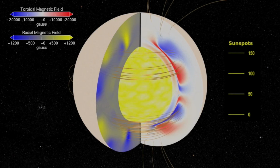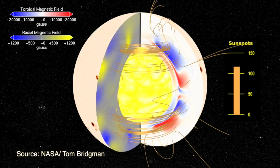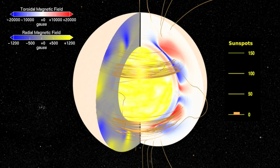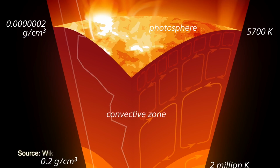Before we move on to the convection layer, there is a thin layer called the interface layer. This layer is where the Sun's magnetic field is created. The field is most likely created from the flow of charged ionized particles flowing in a shearing motion. Next, we enter the convection layer.